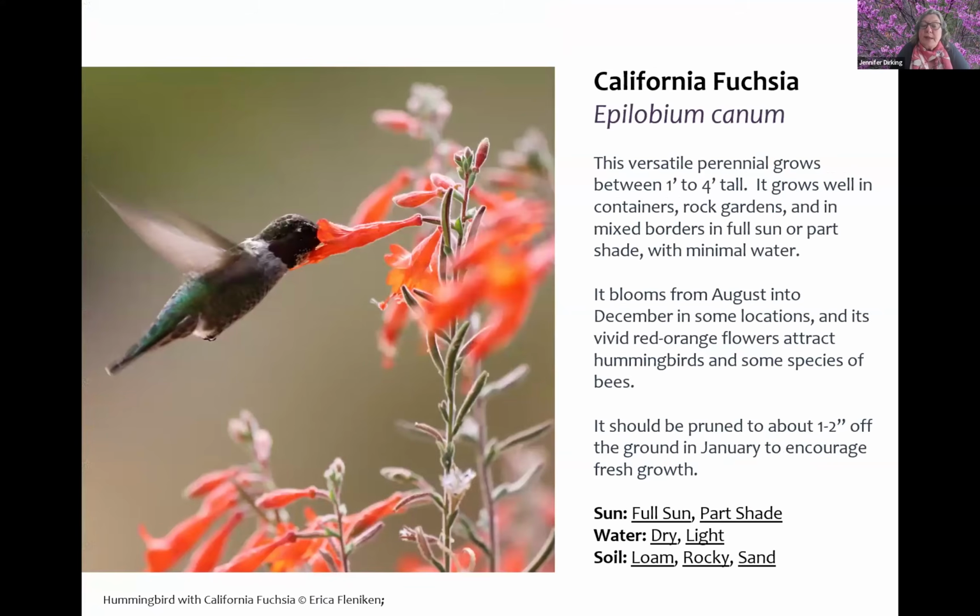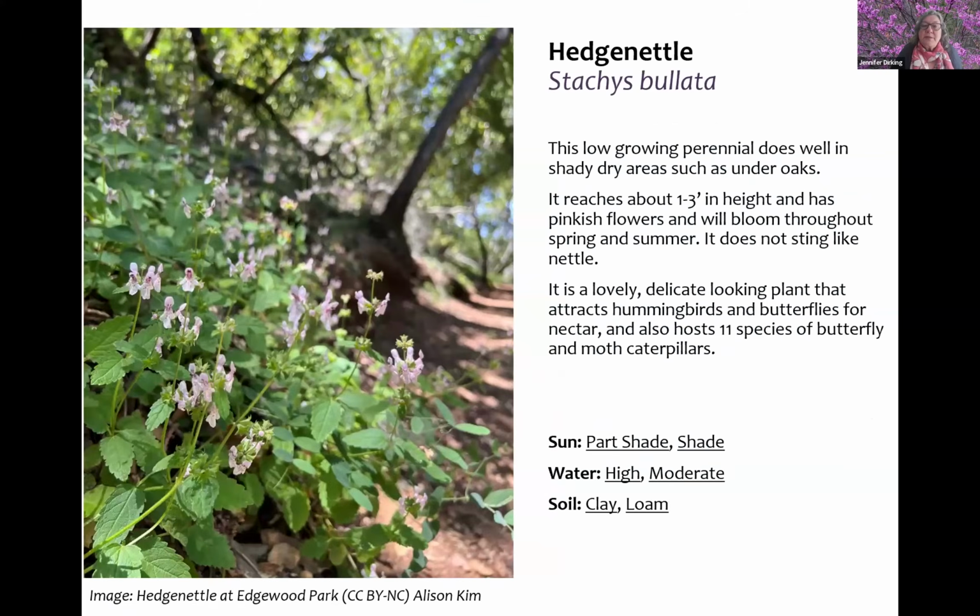California fuchsia, Epilobium canum, is a really versatile plant. There's actually a low version of California fuchsia that grows as a ground cover. So again, if you're within that area closer to your home, maybe a lower plant would be desirable. And the hummingbirds just flock to this. In fact, we originally planted just one, and the hummingbird came and looked me right in the eye and said, "Plant more." So now we have 5 of these in front of our house, and it has a long bloom period, August at our house until December. We prune it down to the ground, and then it rebounds the next year.